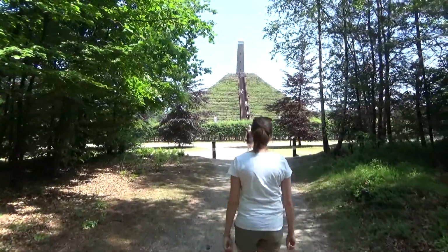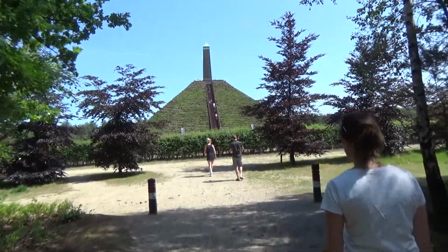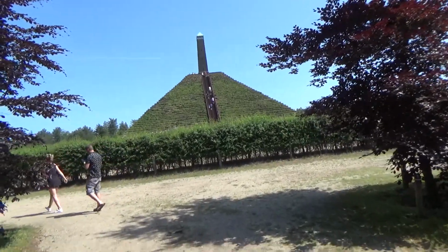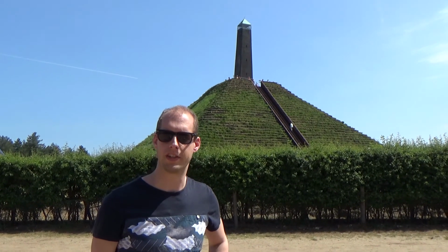There it is in all its might. The Great Pyramid of the Netherlands. The Pyramid of Austerlitz. This thing is the Pyramid of Austerlitz.